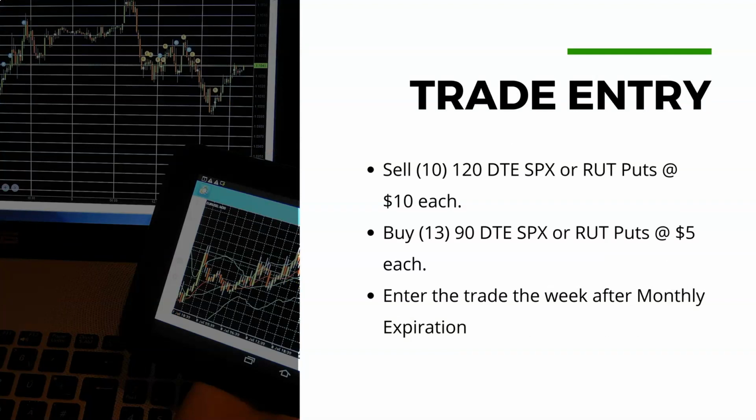Now, what we're going to do is we're going to sell 10 120-day out, or days till expiration, SPX puts. Now, you can use the Russell if you like. You're going to have a lot more volatility with the Russell than you are the SPX, so you potentially are going to have more adjustments. If you're comfortable with that, then you can do this on the Russell. The trade-off is that you'll probably make a little bit more money with the Russell than you will the SPX. So you raise the risk and you also raise the reward. But for these examples, I'm not going to use the RUT or the Russell. I'm going to stick with the SPX.